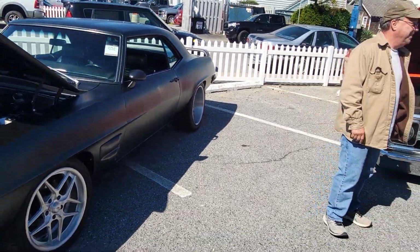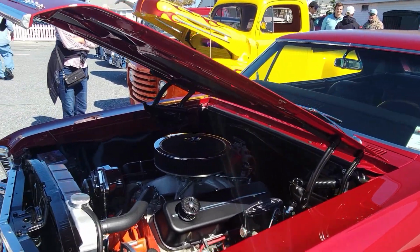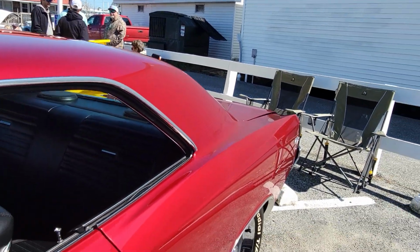I'm looking for rims for the 55 Chevelle. Pretty. Seeing a lot of black on these motors. Some of them are all black. Going for it, huh?